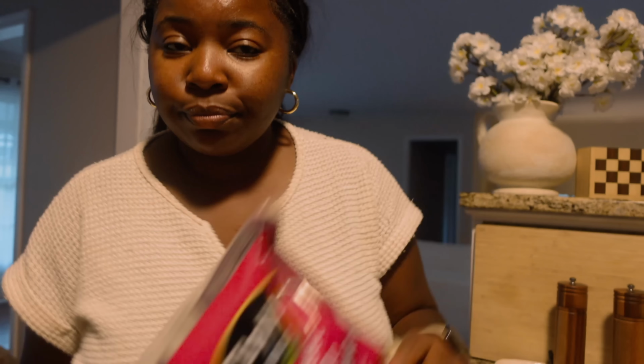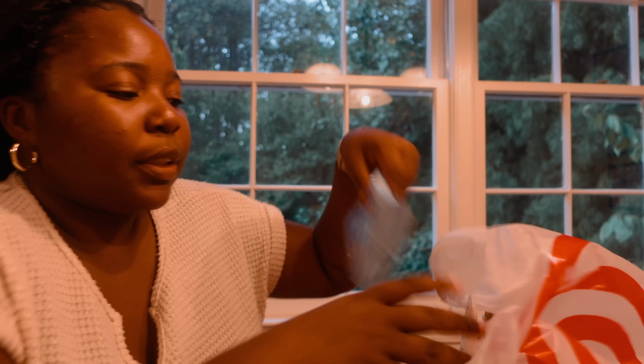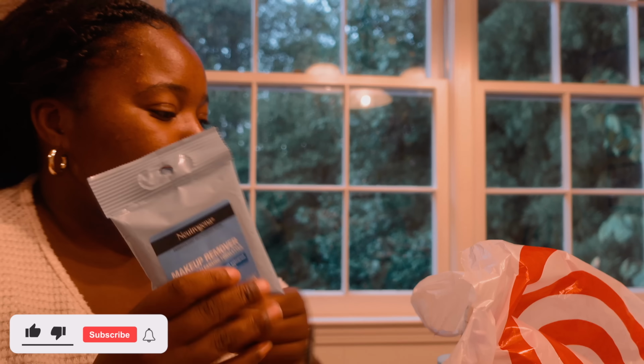Just got a couple of minis for travel. So this is the cream Malaika uses, so I just got the mini version of that. Body lotion, I got a mini version of that as well, although I think I have a body lotion, so I'm just gonna put this in the car because I never have moisturizer. And I got a little Vaseline for travel as well, a couple of toothbrush holders. I thought I should get Malaika a toothbrush holder as well. And then I got these travel sized makeup remover pads.